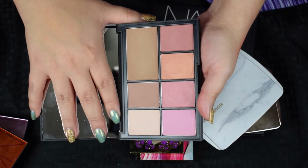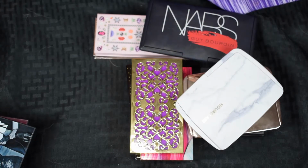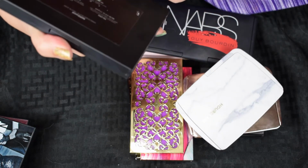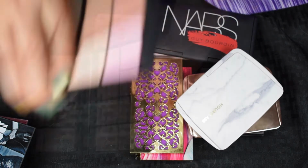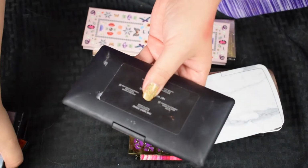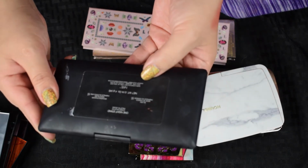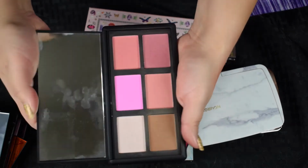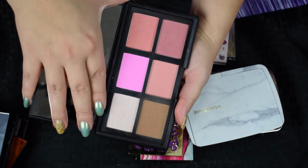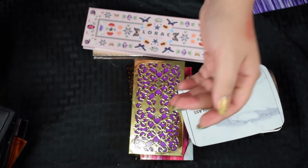This is one of the first NARS palettes that I ever picked up, and I really do enjoy it. And it has a full-size Laguna in there, which I love. And then this one also has a full-size Laguna in here. This is the Narcissist Cheek palette. I picked this up off the NARS website because it was heavily discounted. This is the One Night Stand palette, and this also has Laguna in here. It has Deep Throat and Orgasm in here, and honestly it was being sold at a pretty heavily discounted price, and I've always wanted to try Orgasm and Deep Throat, so I went ahead and picked this up.